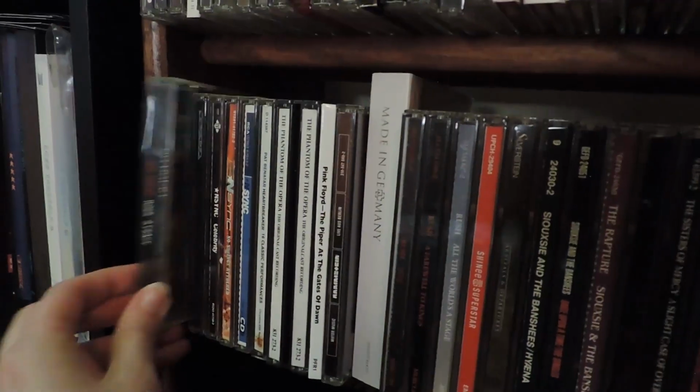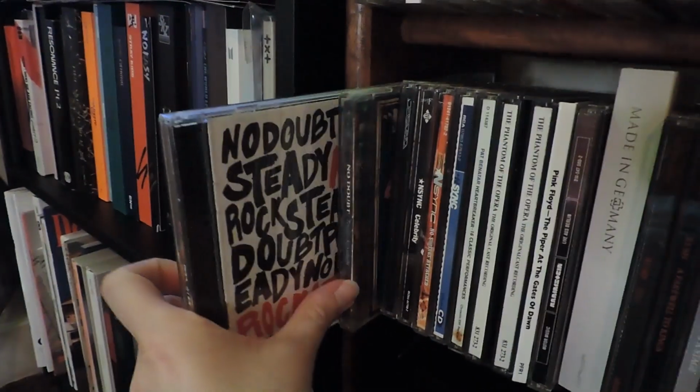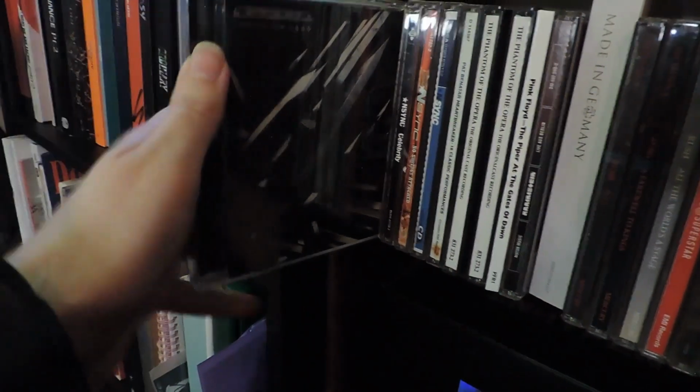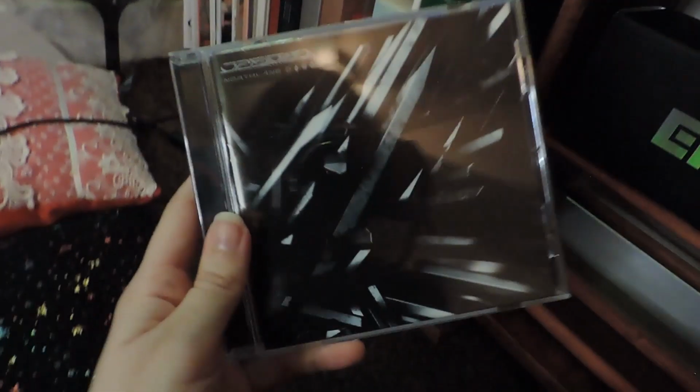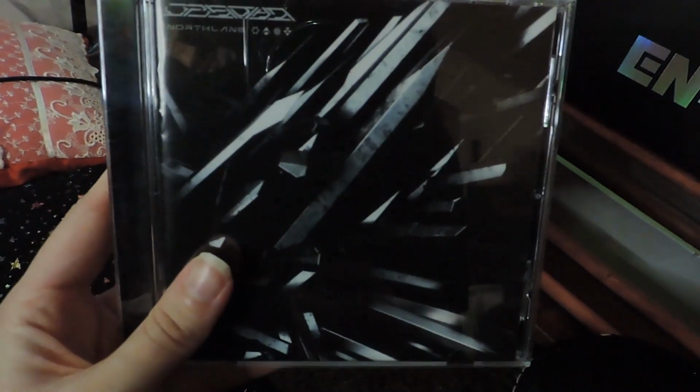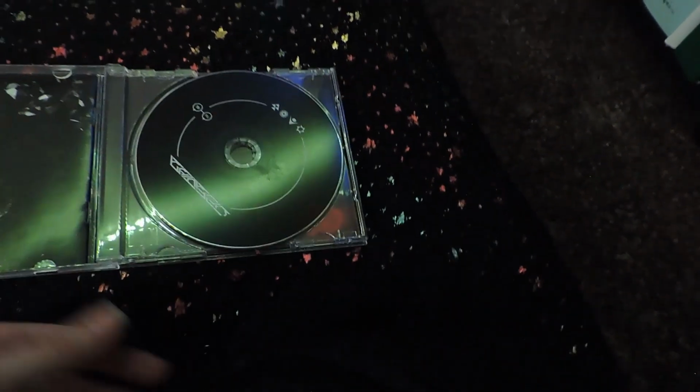I have 2 No Doubt albums, which I got from an estate sale. Northlane, which I had to buy from their Australia shop. They didn't have CDs in the global one. And I got it, and the case is busted. All the things that keep the disc in were broken. But it's a good album, so.